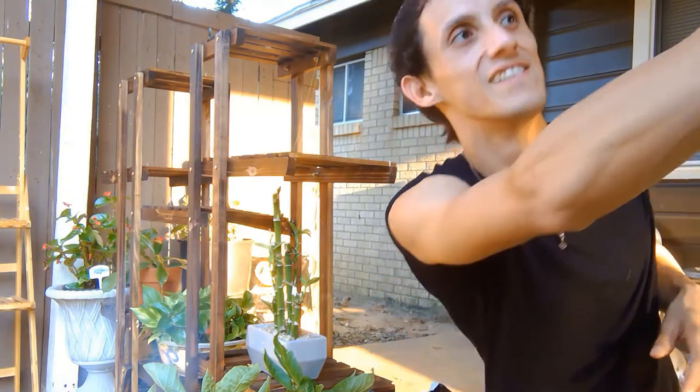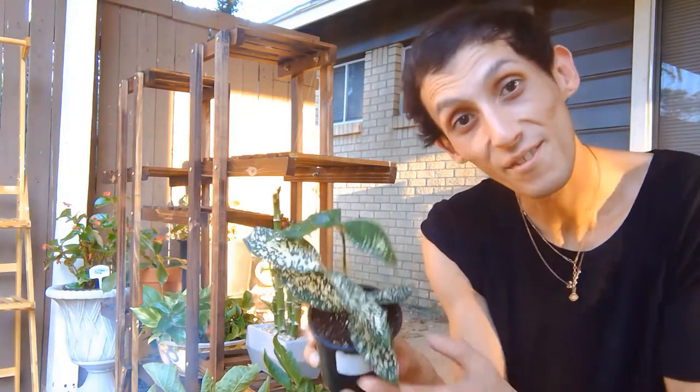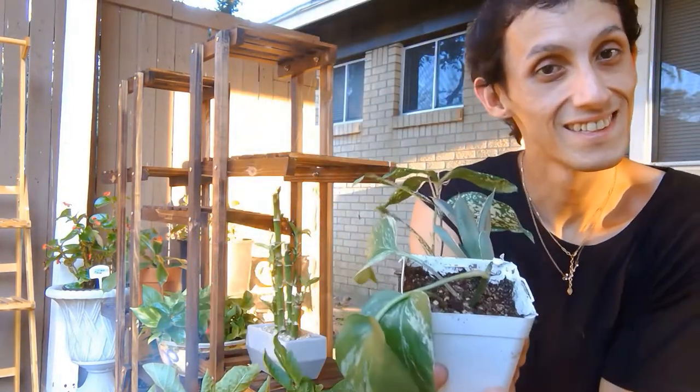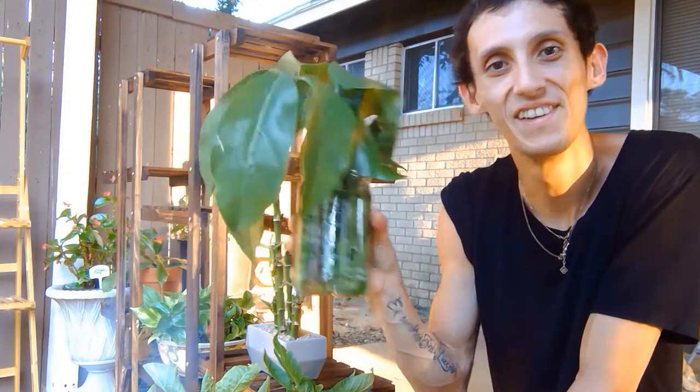So we're right next to my take a plant, leave a plant. Here's some updates. Someone new just dropped these off. Sarah, you could come by and get your cuttings and stuff and just trade around. I have all these in here.